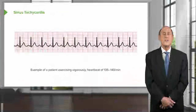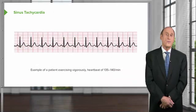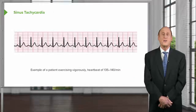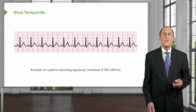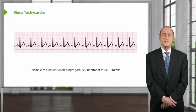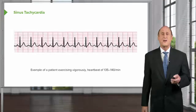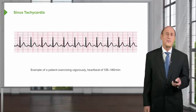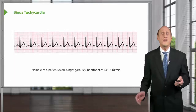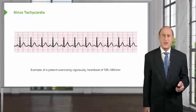So here's an example of a rhythm strip from a patient who was exercising vigorously, and the heart rate is 135 to 140 per minute. And you can calculate that if you want by counting the big boxes and dividing into 300. It's almost 150, a little less, and therefore this is 135 to 140. Normal sinus tachycardia in an individual exercising vigorously.